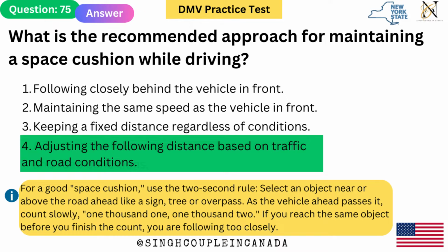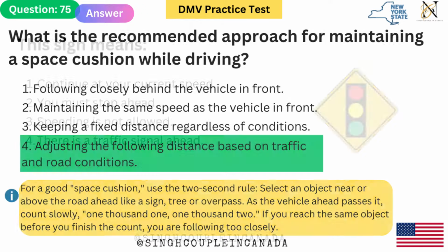For a good space cushion, use the 2-second rule. Select an object near or above the road ahead like a sign, tree or overpass. As the vehicle ahead passes it, count slowly, 1001, 1002. If you reach the same object before you finish the count, you are following too closely.